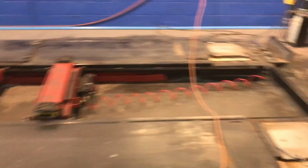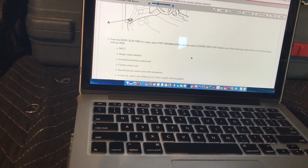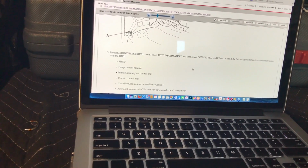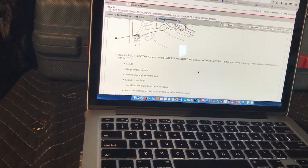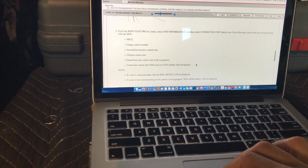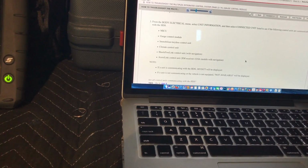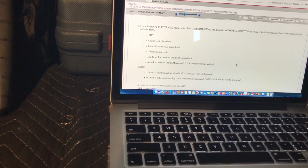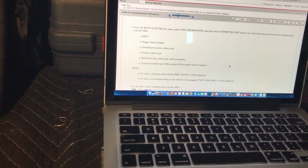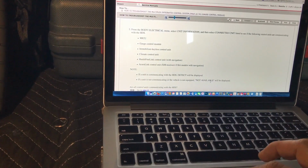Let me go back to Identifix. So it says from the body electrical menu, select the unit information and then select connected unit list to see if the following control units are communicating with ACS. Climate control, we have not even in the list. Acura Link, if a unit is communicating with ACS, it will be displayed. If a unit is not communicating or the vehicle is not equipped, it says not available.